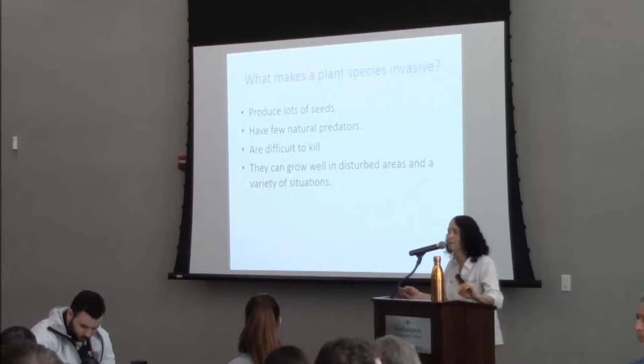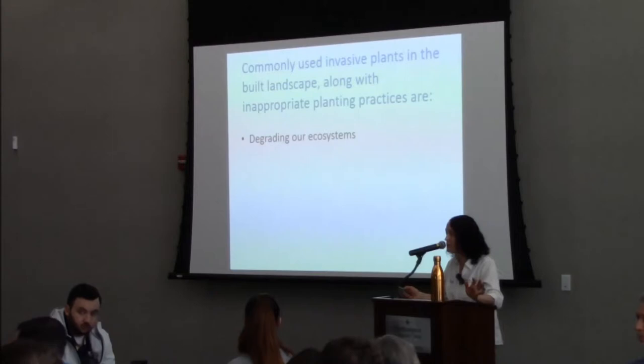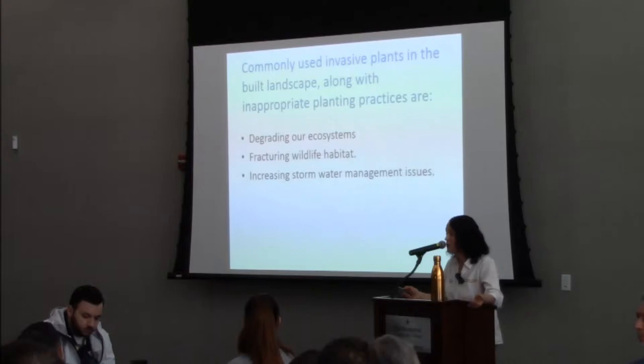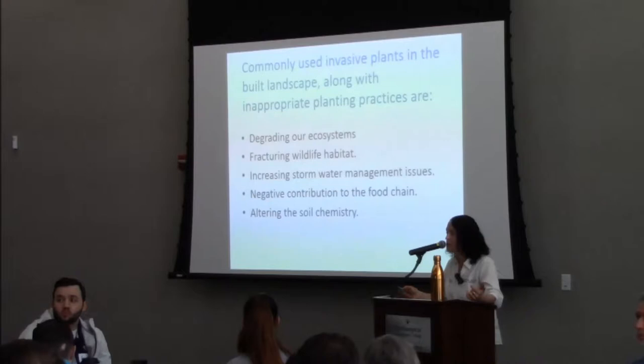So commonly used invasive plants in the built landscape, along with inappropriate planting practices, are essentially degrading our ecosystems by displacing native plant habitat and animal habitat, fracturing wildlife habitat, increasing stormwater management issues. They provide a negative contribution to our food chain, as well as they have the ability to alter the soil chemistry.